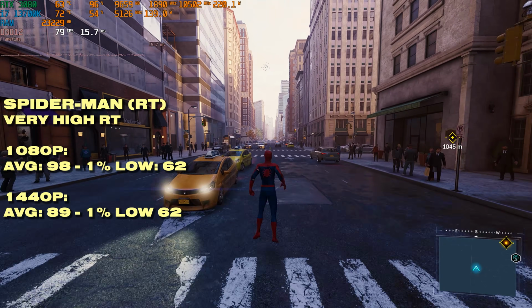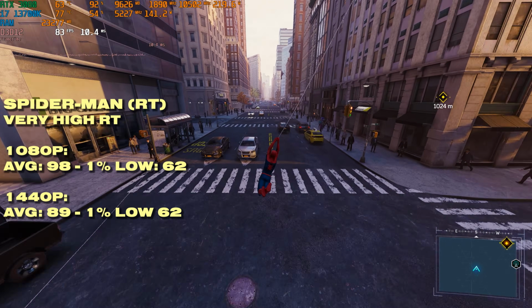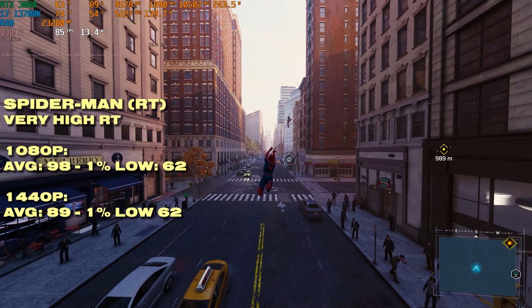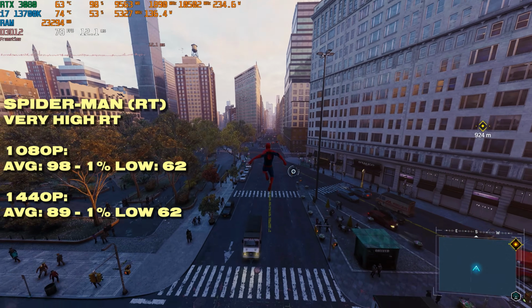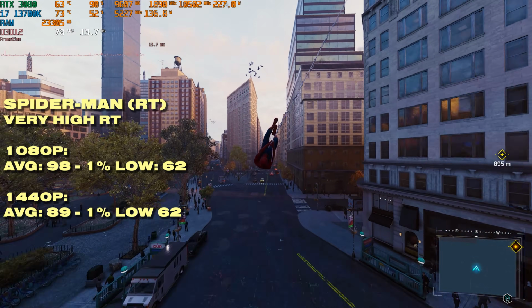Speaking of the performance to spare, Spider-Man has plenty of headroom for ray tracing, as we're getting way above 60 FPS in both resolutions, and the 1% lows are, well, still above 60 FPS as well.